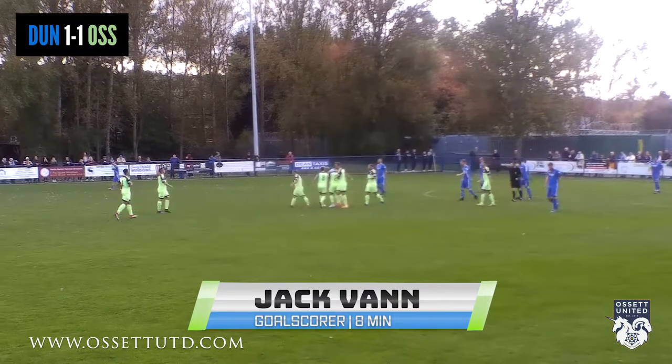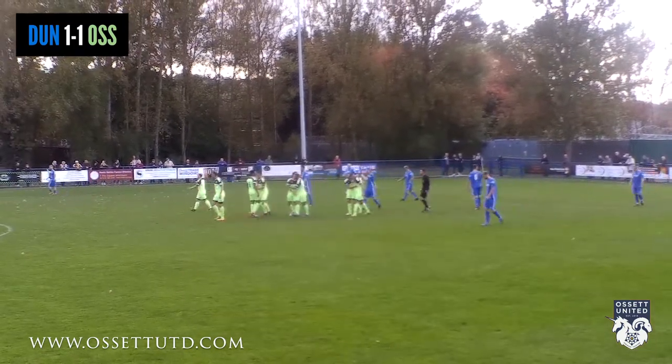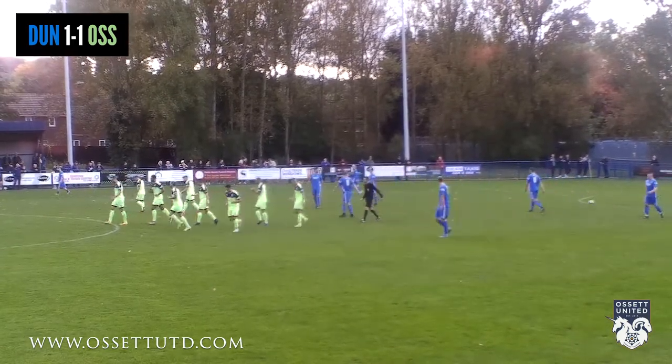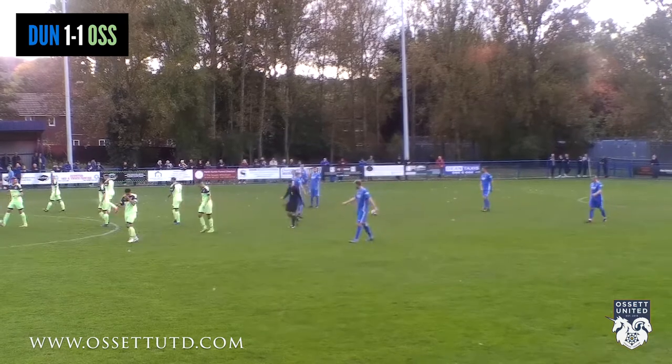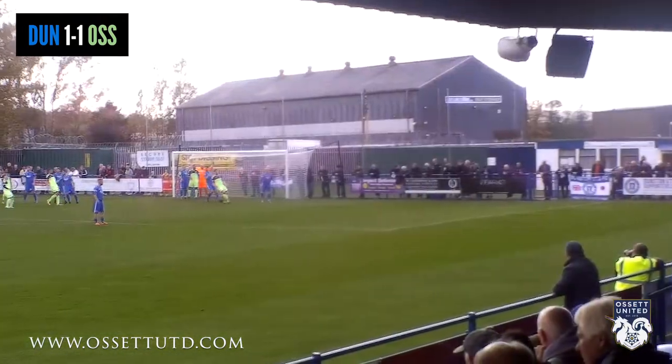It wasn't the greatest of shots, but it manages to go past the number 1 Niall Harrison. It was a left-footed, almost kind of scuffed it, but it eluded him, the goalkeeper, as well as the defenders, and it's actually made its way into the bottom left-hand corner. It's brought Ossett United level.